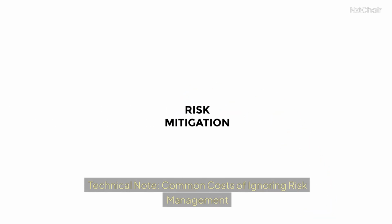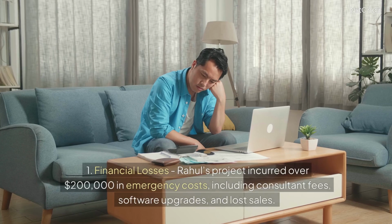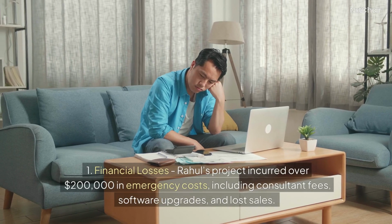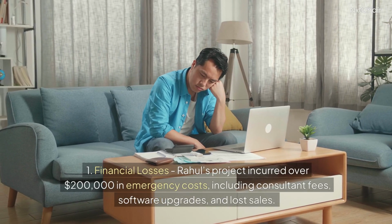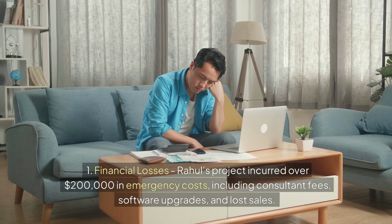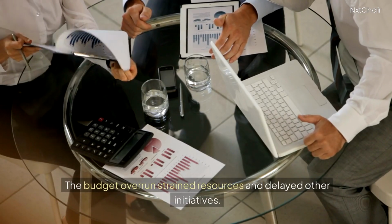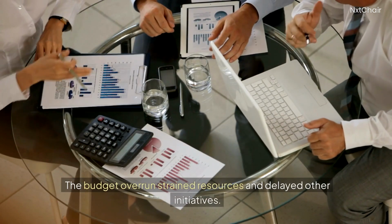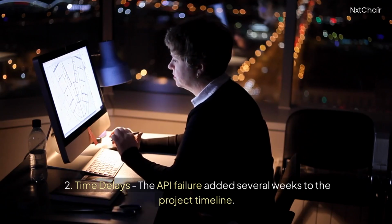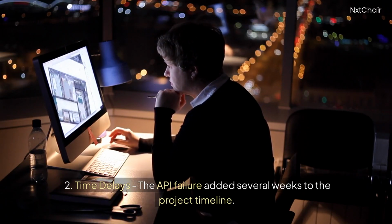Technical note: common costs of ignoring risk management. 1. Financial losses. Rahul's project incurred over $200,000 in emergency costs, including consultant fees, software upgrades, and lost sales. The budget overrun strained resources and delayed other initiatives. 2. Time delays. The API failure added several weeks to the project timeline.